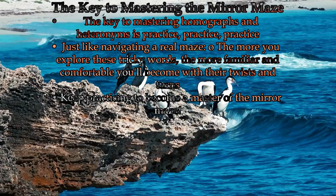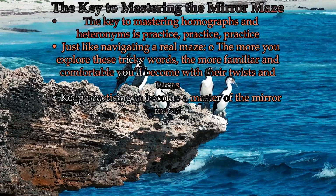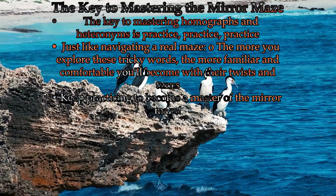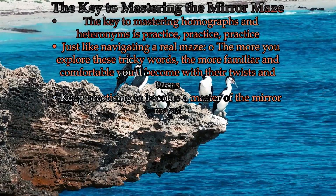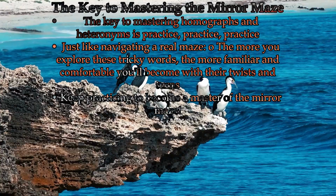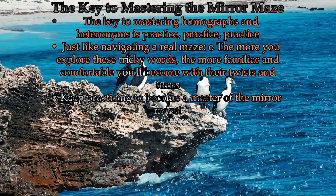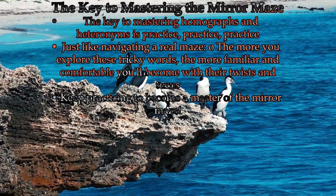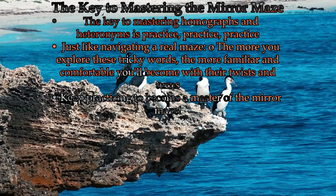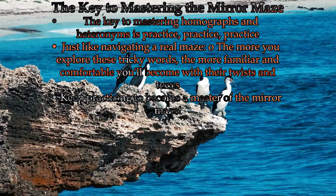Part 3. Mastering the mirror maze. Practice makes perfect. As you near the end of your journey through the mirror maze, you realize that the key to mastering homographs and heteronyms is practice, practice, practice. Just like navigating a real maze, the more you explore these tricky words, the more familiar and comfortable you'll become with their twists and turns.